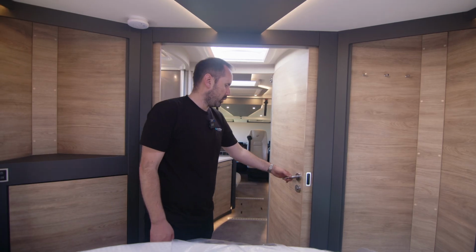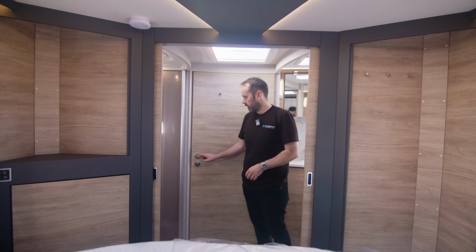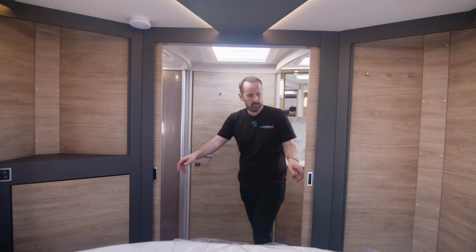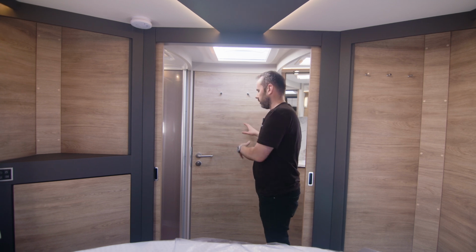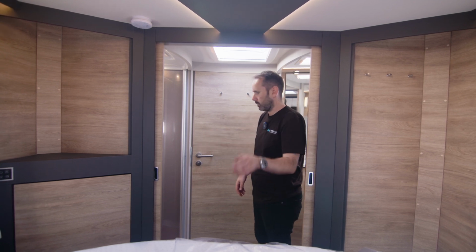So into the washroom, bathroom area. This door closes off. This is part of the concept of the separate living areas, so lounge area, kitchen area, washing area, these doors pull together as well. So if you've got guests with you, you can be closed off in here, that can be closed off, and you can both use the washroom without getting into each other's sleeping areas.